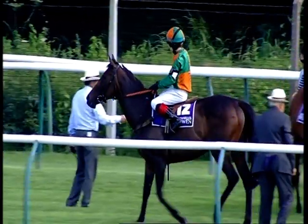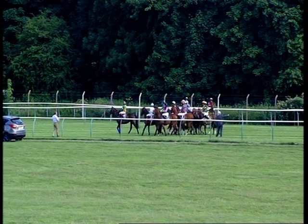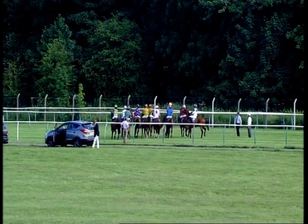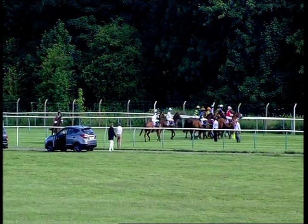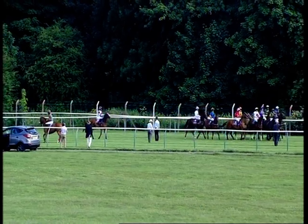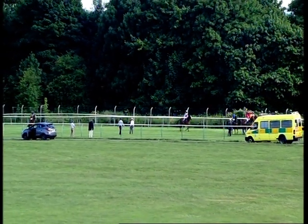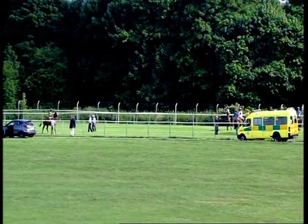Springs is down there as well, in the purple with the white stars, green sleeves and green and purple quartered cap. So they're being asked to take a turn. Hopefully this start will go a little bit more smoothly than the previous one. Tarka is there as well, as one horse I didn't mention, in the hands of Michael Trenier in the green with the red sleeves, green armlets, green and red striped cap.